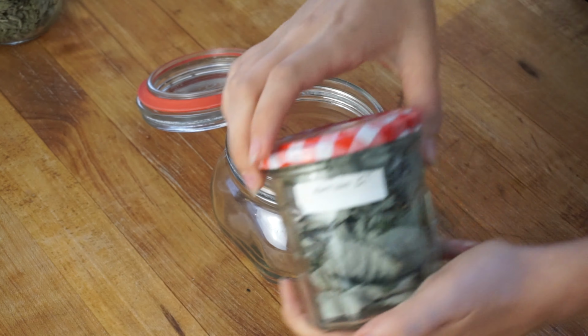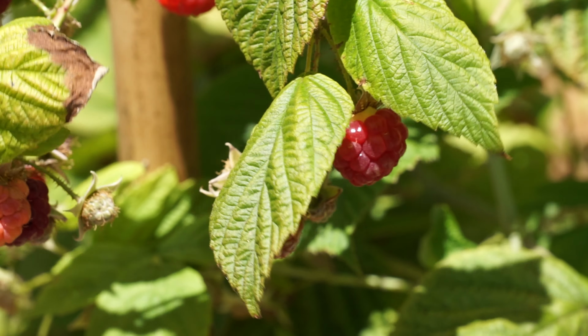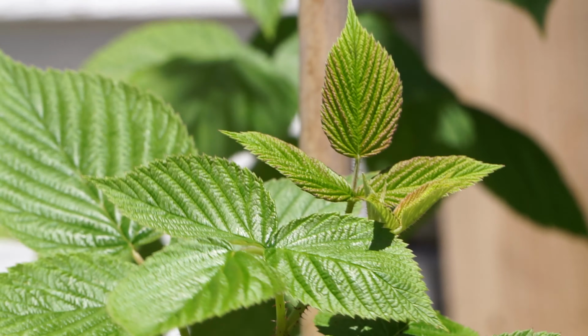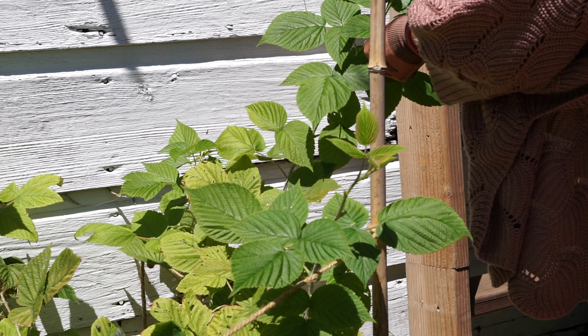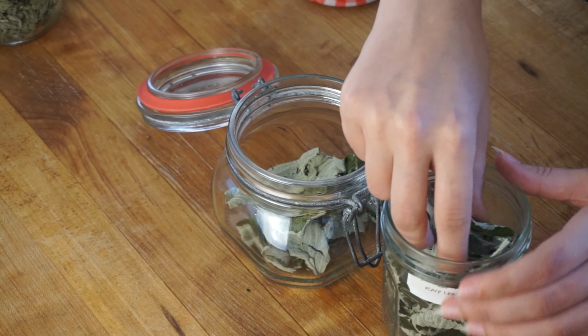I start by adding dried red raspberry leaves to a jar. Red raspberry leaf is a very common women's herb. It's rich in vitamins and antioxidants, and it helps strengthen and tone the uterus and pelvic floor muscles. For those reasons, it's very commonly used to help relieve PMS symptoms as well as throughout pregnancy.